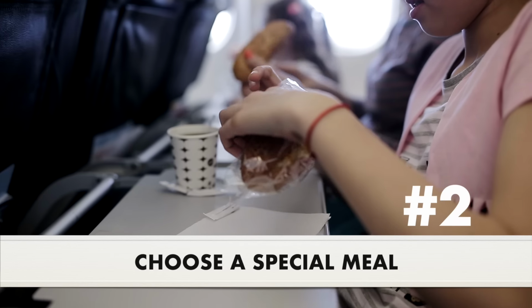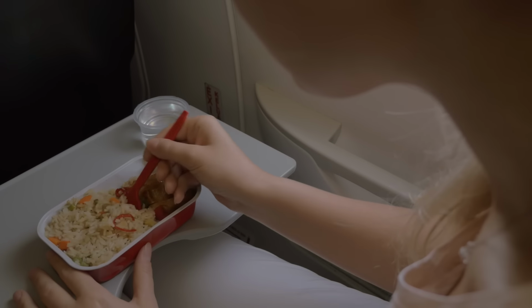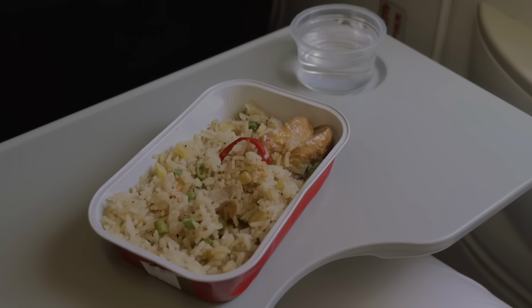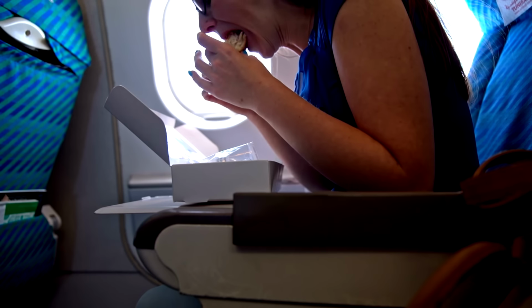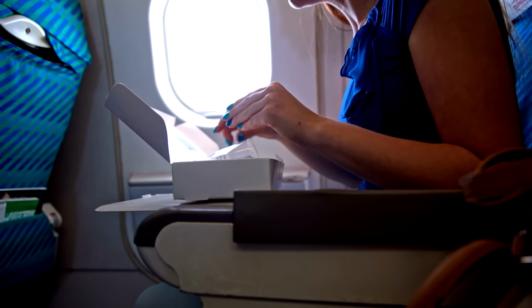Choose a special meal. Mealtime on an airplane can be a little cray-cray. If your flight does include a plain meal, choose a special meal. There's so many to choose from. If you haven't done it before, you can get vegan options, gluten-free options, kosher options, vegetarian, pescatarian, the list goes on. By choosing a special meal, you don't have to pay anything extra for it, and you are one of the first ones to get served at mealtime. You'll also be guaranteed a meal that you'll enjoy. Enjoy as much as you can enjoy plain food.